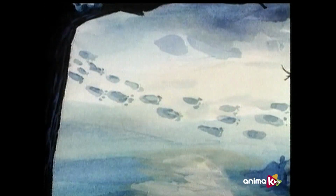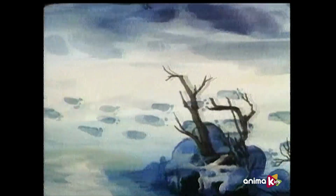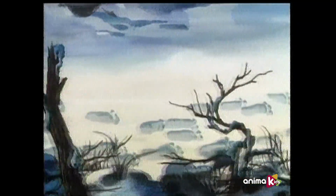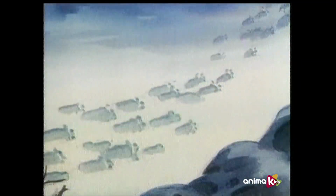Gnomes always mark the way to a wedding celebration by putting up signs that point the wrong way. The guests know they're to go in the direction opposite to where the arrow is pointing.